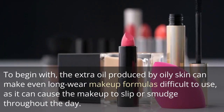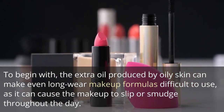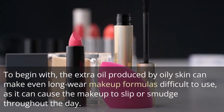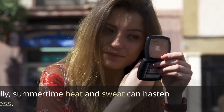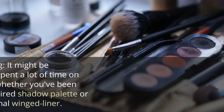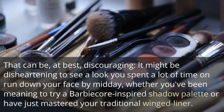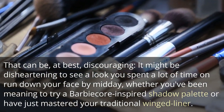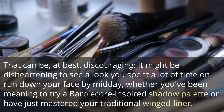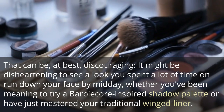To begin with, the extra oil produced by oily skin can make even long-wear makeup formulas difficult to use, as it can cause the makeup to slip or smudge throughout the day. Additionally, summertime heat and sweat can hasten that process. That can be, at best, discouraging. It might be disheartening to see a look you spent a lot of time on run down your face by midday, whether you've been meaning to try a Barbiecore-inspired shadow palette or have just mastered your traditional winged liner.